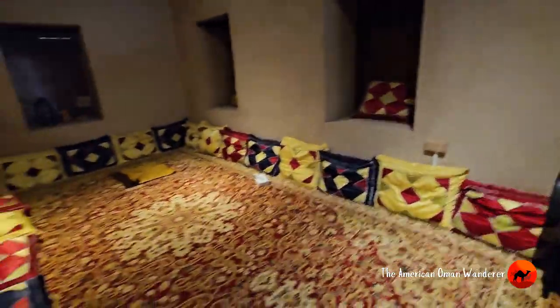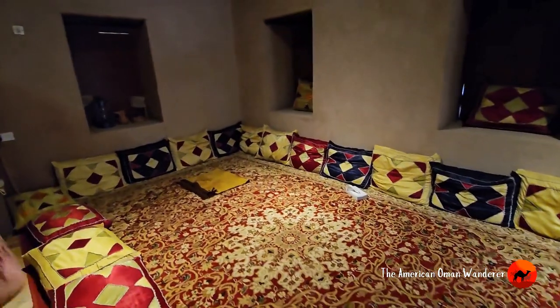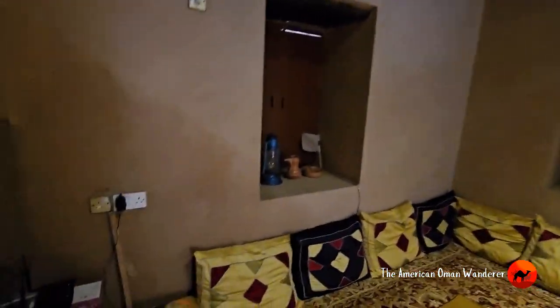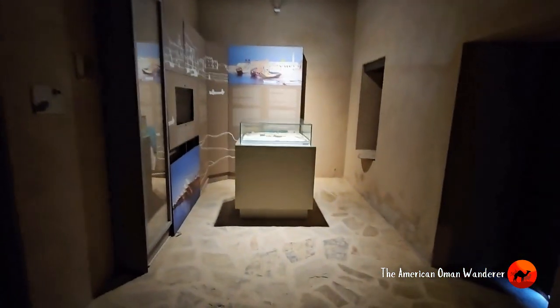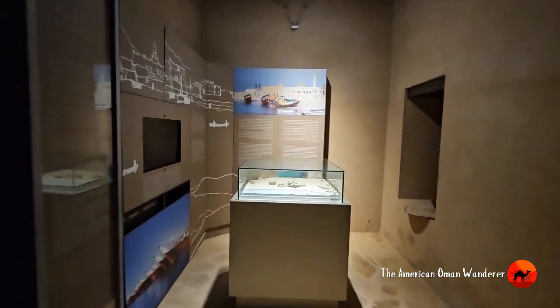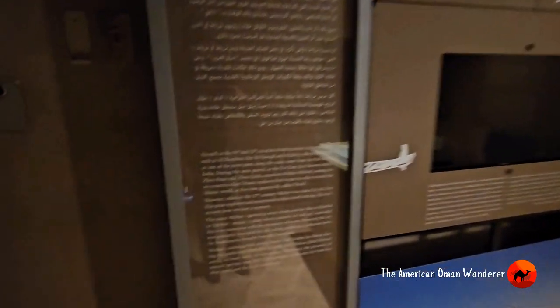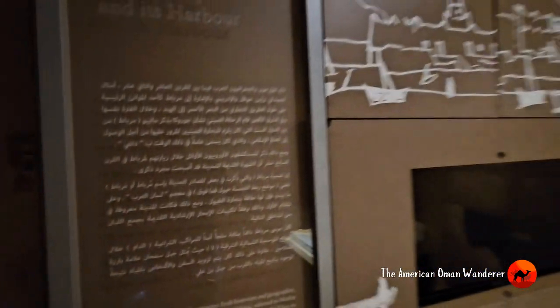Now, it's sad to say, right? But even though I've been here over a year, and I do have Omani friends, I have yet to do this. You see that carpet on the ground? I have yet to sit down with a bunch of my friends and just have dinner or tea or whatever it is they do exactly here. I've done it in a restaurant, but it's not quite the same feeling.